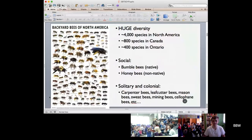In North America, we have 4,000 species of bees. That's a lot of different kinds of bees. On the left-hand side, there's a poster with all different bees of shapes and sizes. Some of them are really, really big. Some of them are really tiny. We have about 800 of those in Canada and 400 in Ontario, which is pretty good. So we've got a really good diversity of bees.